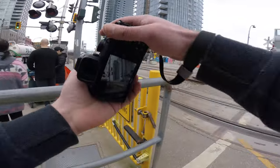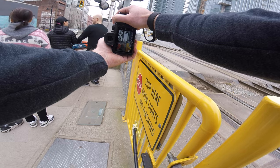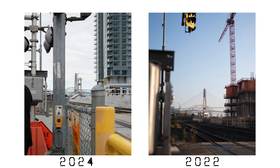I'll be walking around the streets of New Westminster with Ryan, who is a photographer from Edmonton. And since he's not from here, I'll also be acting as a bit of a tour guide.